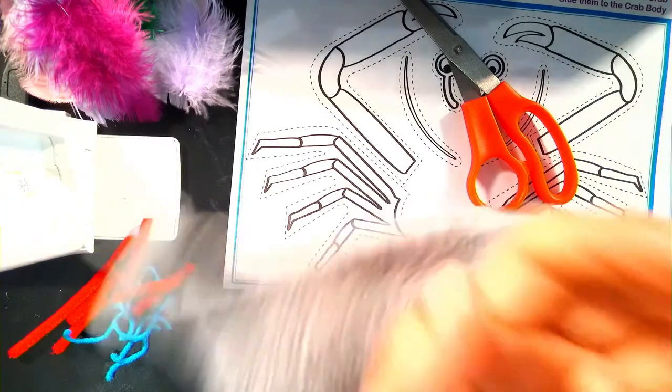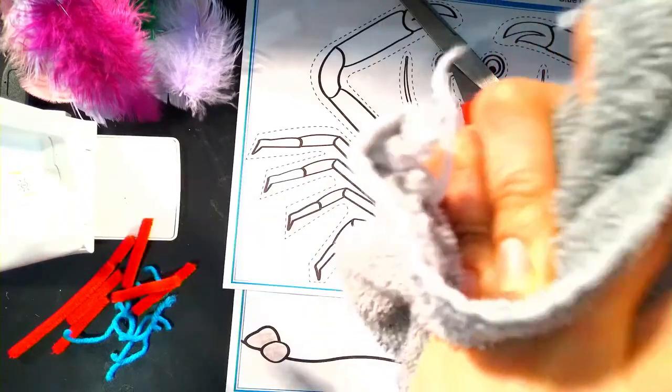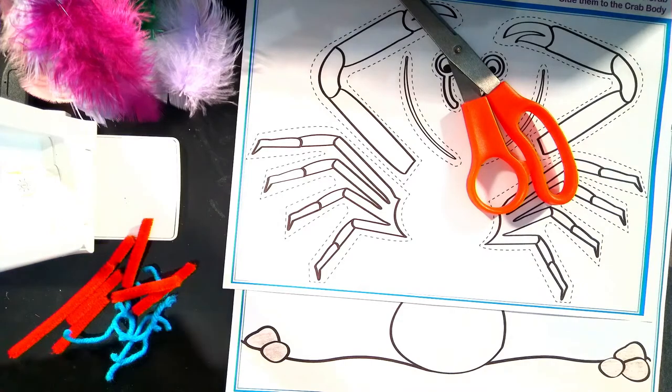I just need to dry my hand a little. Oh, there's another question. Do these crabs get sick? Steph, do the crabs get sick? Not really. They're in pretty cold water, so it's hard for bacteria and viruses to grow here.